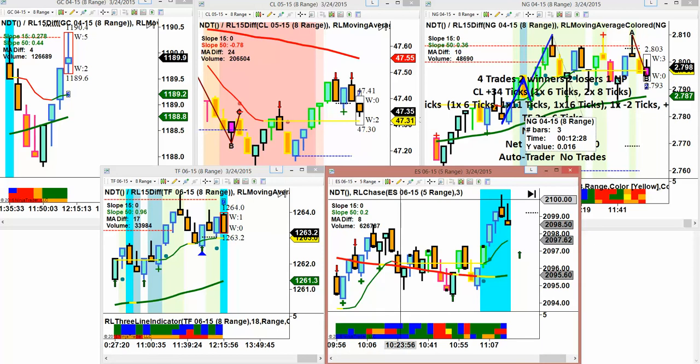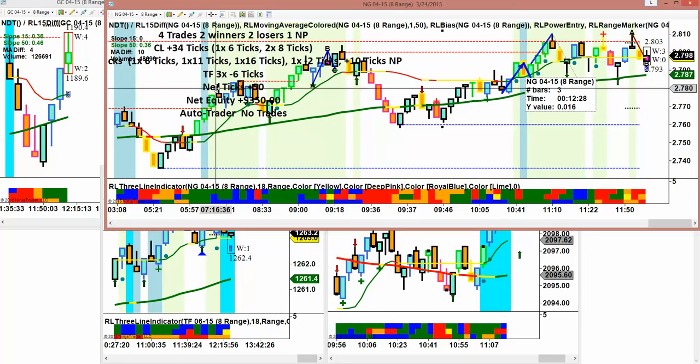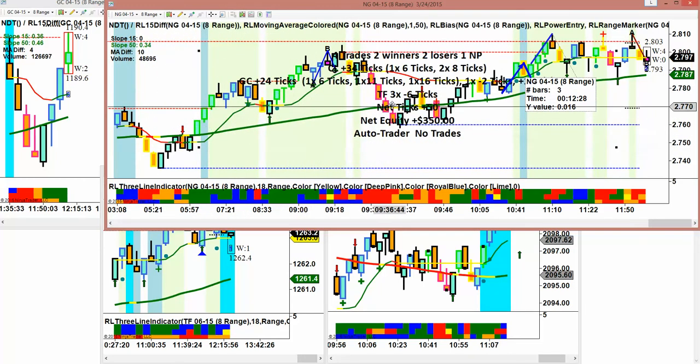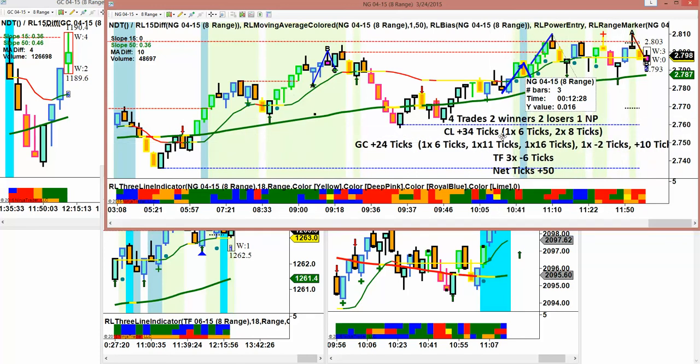So for the day, we did well. We had 4 trades, 2 winners and 2 losers, but one of those losers was on 1 contract and only 2 ticks. And then we had that big winner with no pullback. On crude we had 34 ticks, and I closed it way too early. That was a $500 trade if I would have just let it run and waited for a reversal candle. I took 1 off at 6 and 2 off at 8.